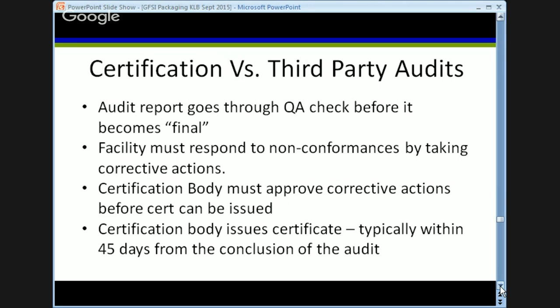Once you are issued your non-conformances, each facility must respond by following up with corrective actions in the time period specified by the individual standards. You will have to respond to all of those non-conformances in the time frame, and then the auditor will follow up by looking at your corrective actions and, if they're accepted, closing out the non-conformances. Once those are closed out, the certification body will approve the final audit report, and then the certificate can be issued to you as the facility.